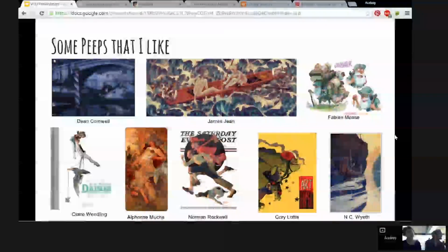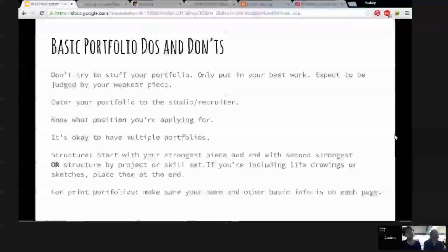All right, so for your portfolios, these are some things that I would recommend. Don't stuff your portfolio. It's okay if you only have like 8 pieces in your portfolio. You don't have to have 15 or 20 pages. It's a disadvantage if you put in pieces that you are not proud of, that you're not confident in, because it's going to show, and you will be judged by your weakest piece.